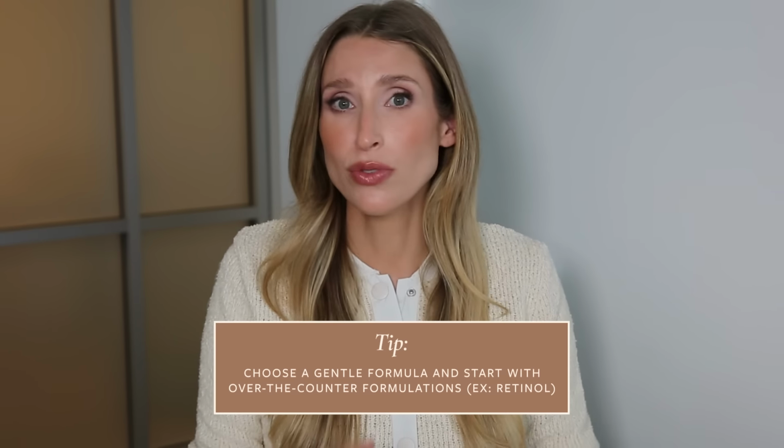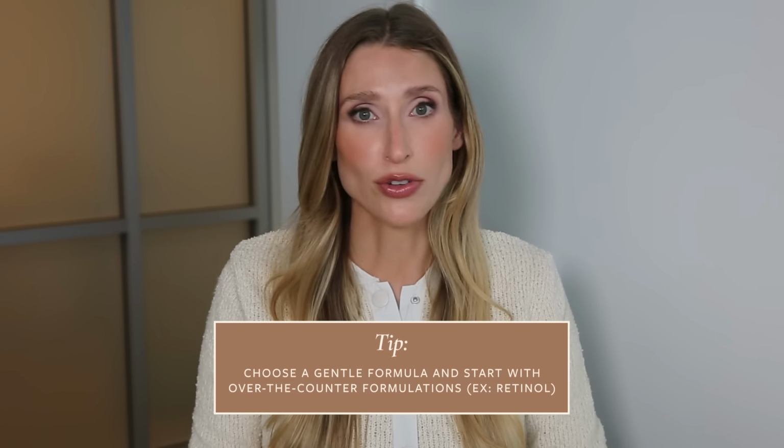Now, if you have seen someone go through the retinization period or you yourself have experienced it, you can understand why I want to talk about some strategies to introduce a retinoid successfully into your routine. If you have sensitive skin, you definitely want to start out by choosing a gentle formula. These will generally have a lower concentration of retinoid within them, or there will be other aspects of the formula that allow it to be more gentle, whether that means they're using encapsulated molecules for better penetration, but slower and more regular penetration. It might also be the vehicle that the retinoid is contained within.